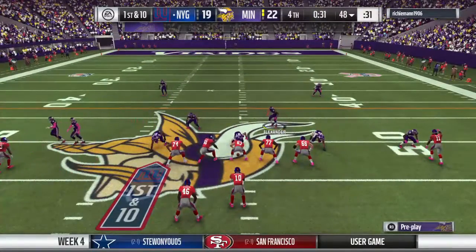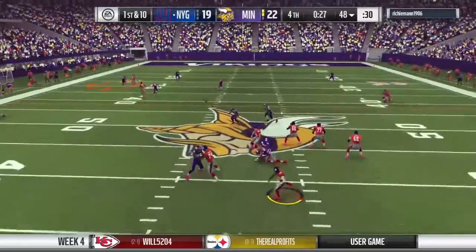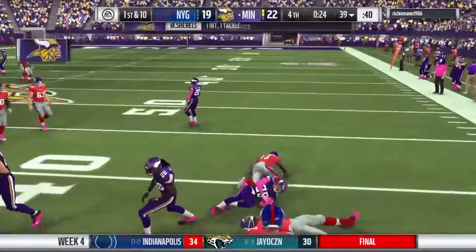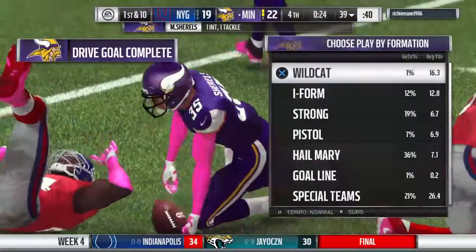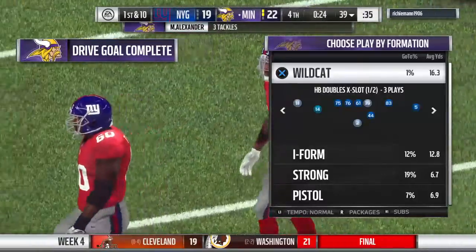I know many people like to throw to the tight end, maybe in a little flexed out position because he creates mismatches with his side. And, a crusher there as it's intercepted. Picked off by Marcus Sherrills. And his guys are going to take over at the 39-yard line.